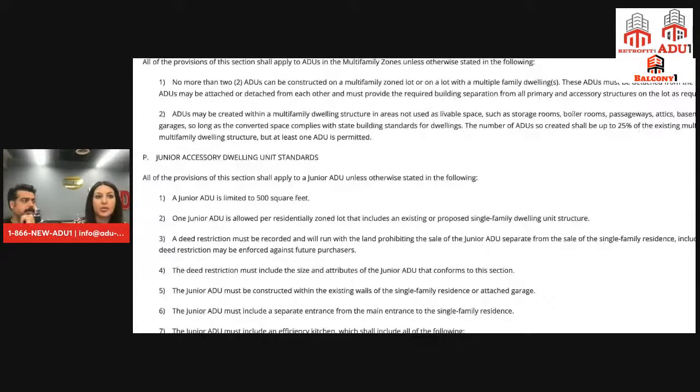Why aren't we building those for them? We can find out, and who knows, maybe we will be Burbank's trusted contractor. That would be fun.